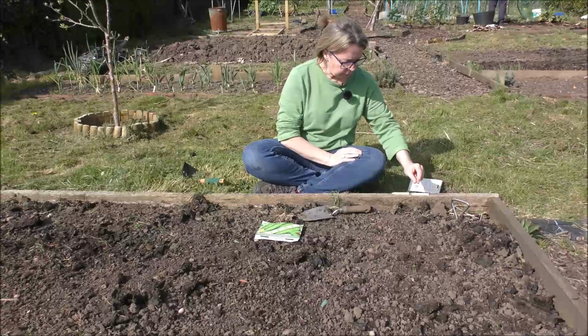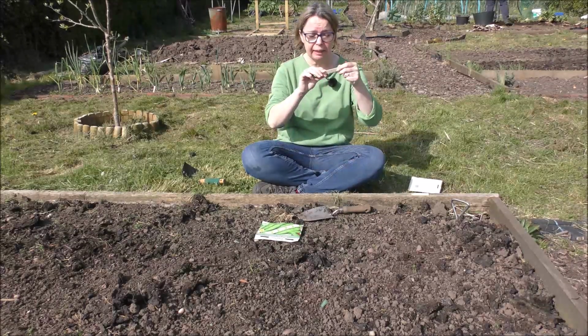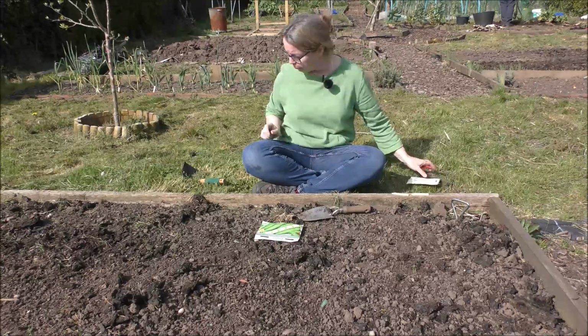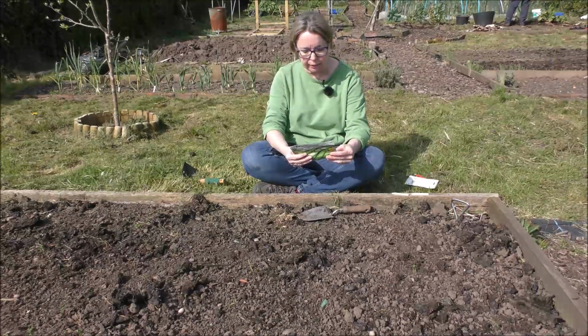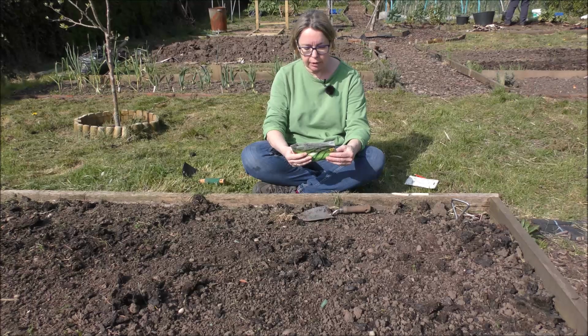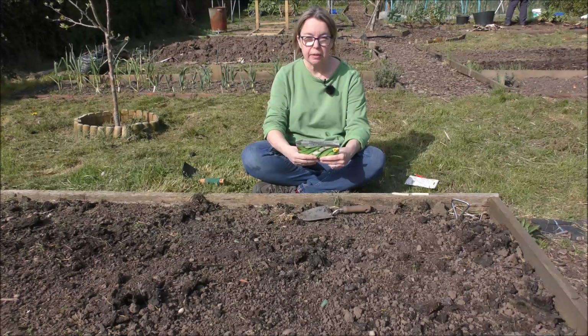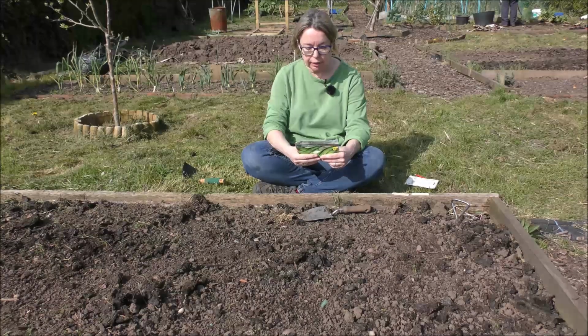So, they're ready. They're tiny, aren't they? Honestly, they were a present. They're really pretty, but I think they're more for little pots, but they're going to have to do in this bed. Right, okay. Let's go for the ones I know first. Let's have a little look. It says, sow in double rows, 60 centimetres apart with 15 centimetres between seeds. So 60 centimetres is 2 foot, 15 centimetres between seeds.